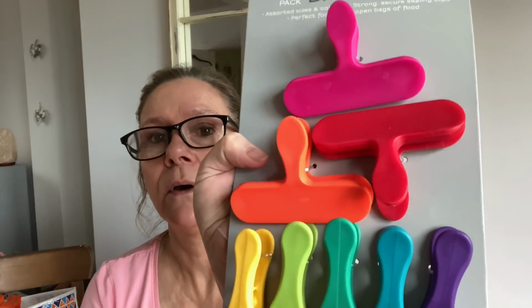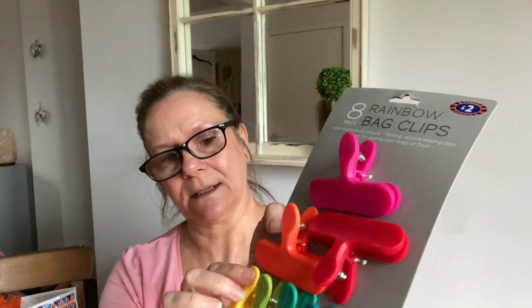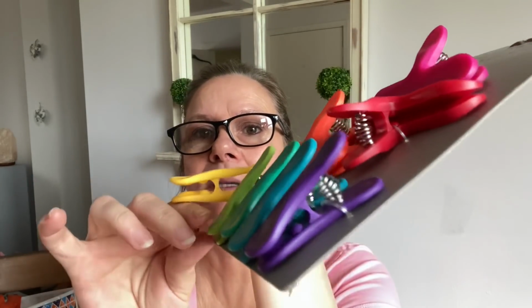Then I picked up these clips for my crafts. £2 they were, and you get 8. Nice colours, as you can see. You've got 3 large, and then these are like little pegs. In fact, I can see that one is never going to hold anything, because it looks broken to me, but that doesn't matter.